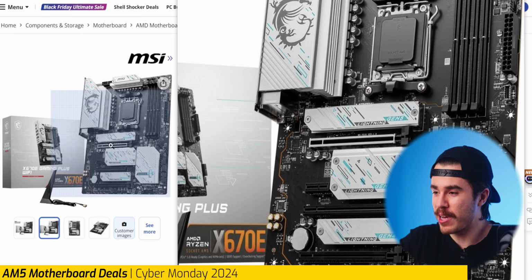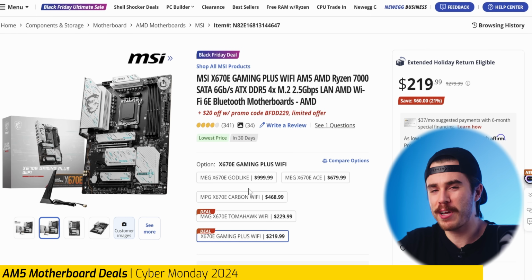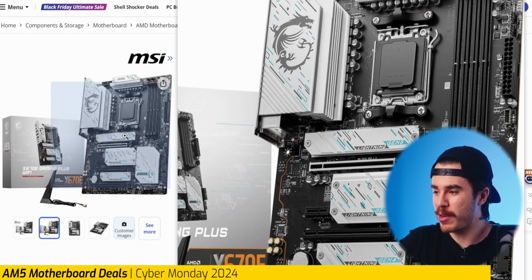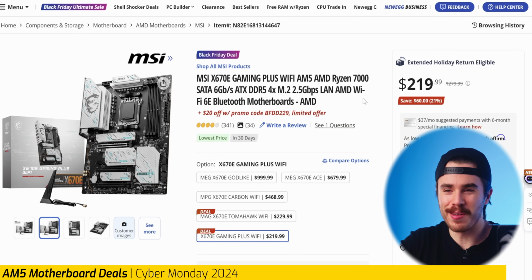And you also get PCIe Gen 5.0 on that top PCI slot for your graphics card, just for a little bit faster performance. And same goes for the M.2 slot here on the top. And it's white and black. I really don't need to say any more.